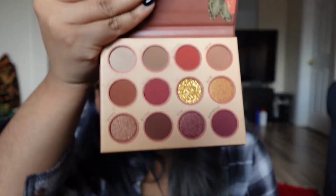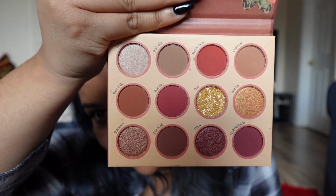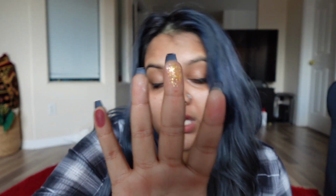It is smaller, I will say that. This is definitely smaller, but open the inside, it has the same little print at the top and all the colors. I'm just gonna swatch these, and I have some ColourPop shadows. They feel the same. Like, this is Mrs. Brightside, and then we're gonna swipe Dove, which is the glitter. Ooh, whoa, that was one swipe. Are you kidding me?